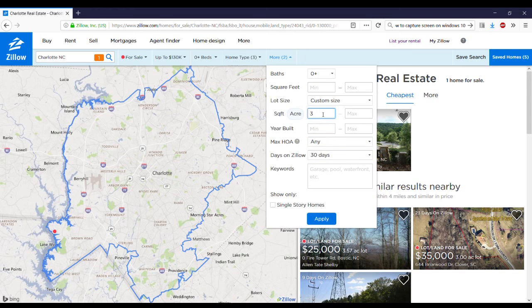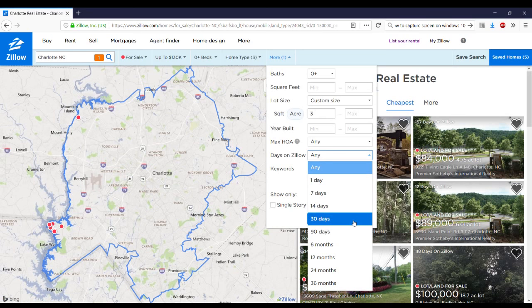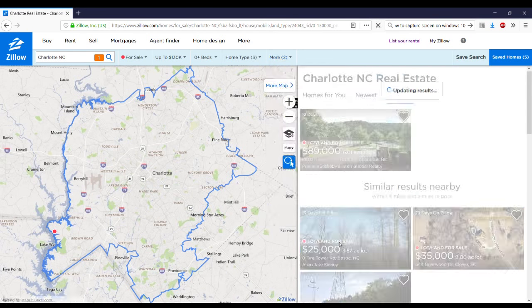Just to see if it's 2.9 or something like that, then that's fine. When I first started, I did "any," okay? And that means all days on Zillow. But now I've gone through several times and looked at all the stuff that's been on the market for super long, and now I keep up with it. So I just set it to 30 days, so I only see the more recent stuff, and you hit apply there.